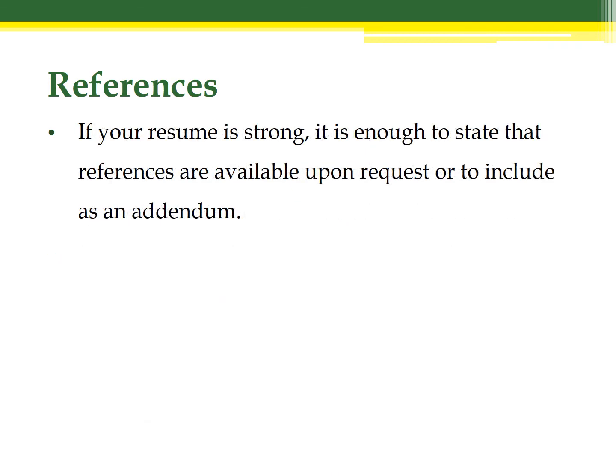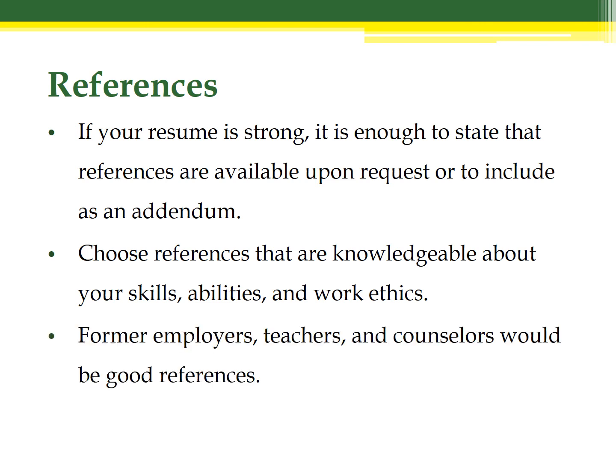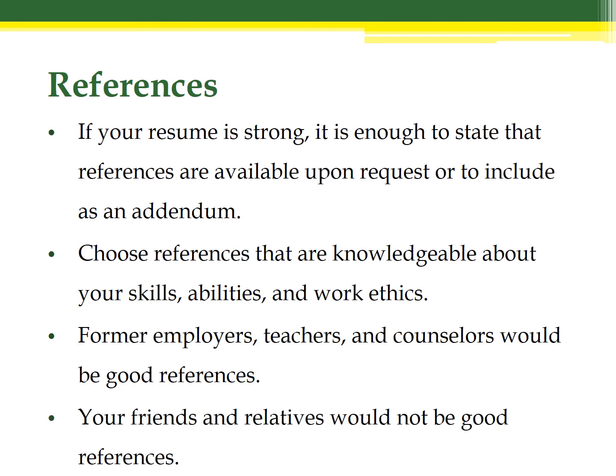If your resume is strong, it is enough to state that references are available upon request or to include as an addendum. Choose references that are knowledgeable about your skills, abilities, and work ethics. Former employers, teachers, and counselors would be good references. Your friends and relatives would not be good references.